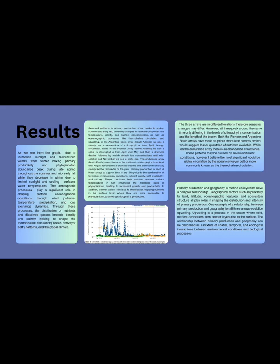However, all three peak around the same time, only differing in the level of chlorophyll A concentration and the length of the blooms. Both Pioneer and Argentine Basin arrays have more abrupt, short-lived blooms, which would suggest lesser quantities of nutrients available, while on the Endurance Array, there is an abundance of nutrients. These patterns may be caused by several different conditions. However, I believe the most significant two would be the thermohaline circulation and upwelling.